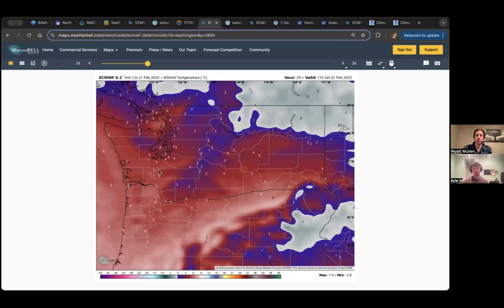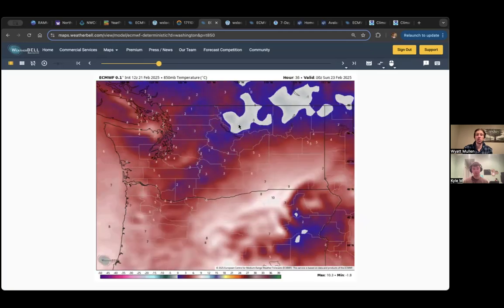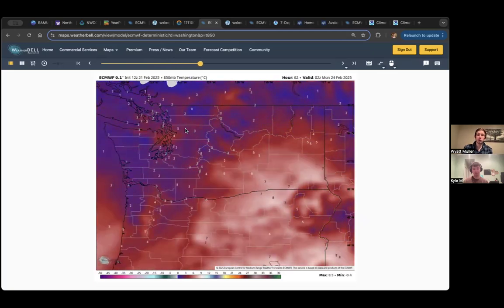So that's why our freezing levels are rising so high, up to about 6,000 or 7,000 feet. And you can see how the southern section, down towards Oregon, is quite a bit warmer than we are up towards the North Cascades. As we move through Saturday evening, you'll see these pulses of warmth, with temperatures increasing and decreasing.